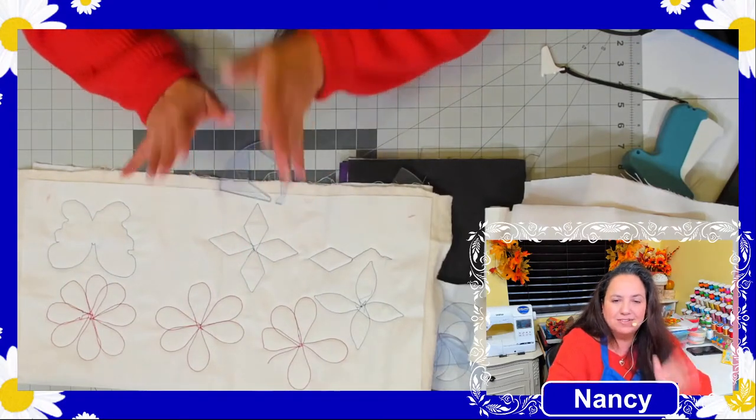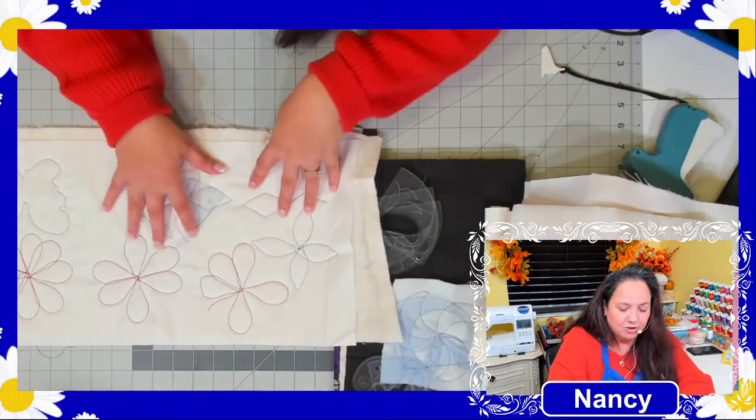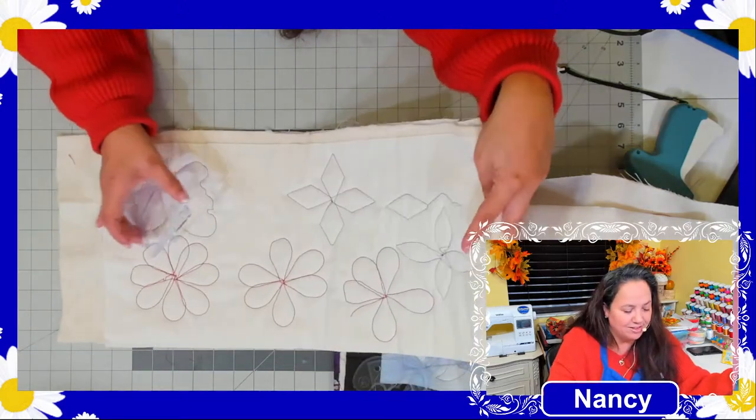So it's just practice, practice, practice. I'm going to keep working on these. And there are so many fun designs that you can make. So you can really have a great time with this.